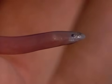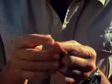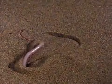It's a blind skink. It lives by hunting for insects below the sand surface, and when I put it down, it'll wriggle away just like an eel. The most extremely specialized of these hunters in the dunes is not perhaps a reptile, but a mammal. It's very rarely seen, and your best chance of finding it is at night.